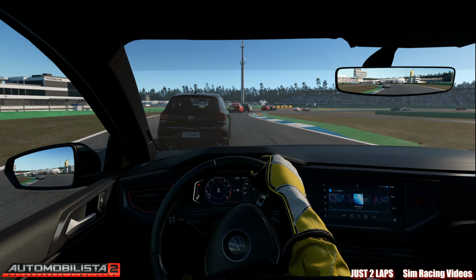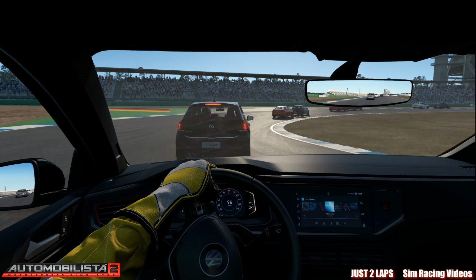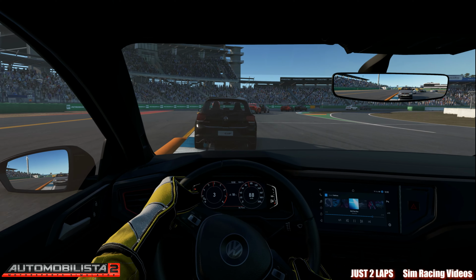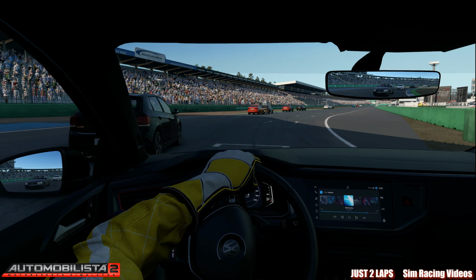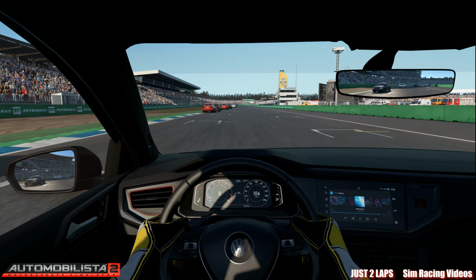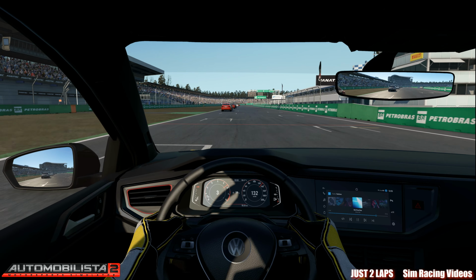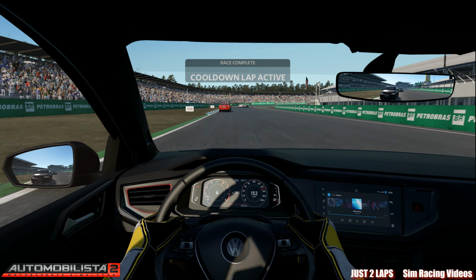Easy to handle this car here. Oh, the tires are squeezing so loud, they're really screaming. Take it easy. Let's go for a short replay with this nice little Polo.